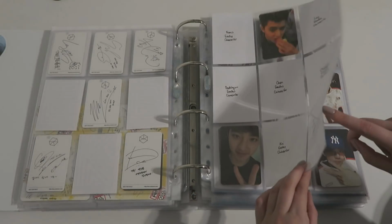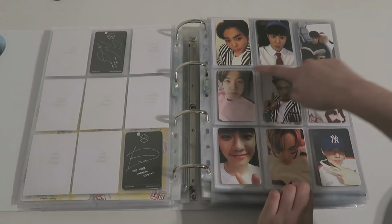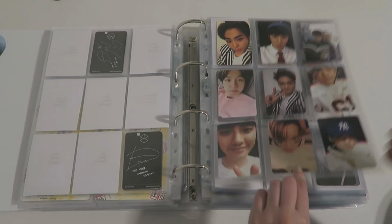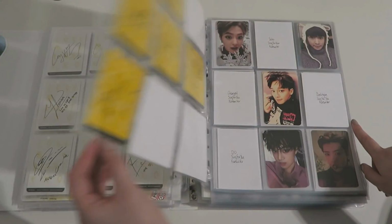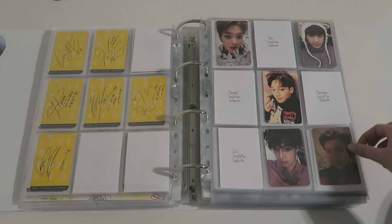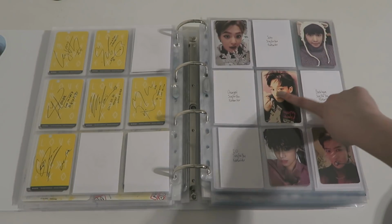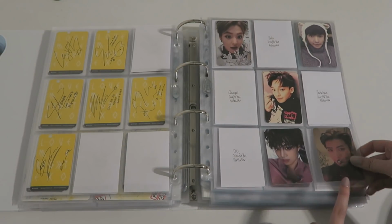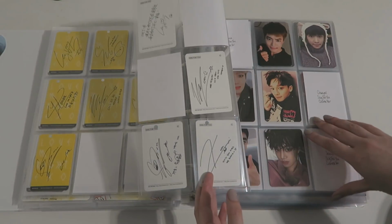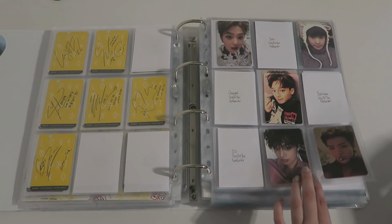So there's the Chinese version for Exodus, and then Love Me Right, Korean, feels that. And then Chinese version, I still need 3 photo cards for. Sing For You, I managed to get Chen's Korean, because Korean version is the white version. I know there's 2 versions, but the photo cards are the same. I just think it would be nice to have both versions.